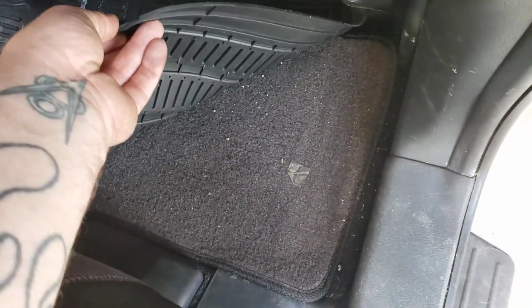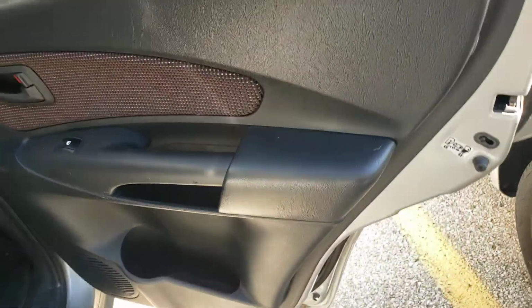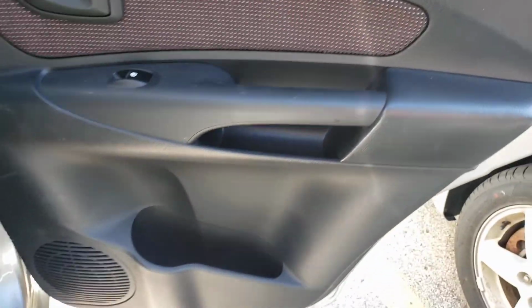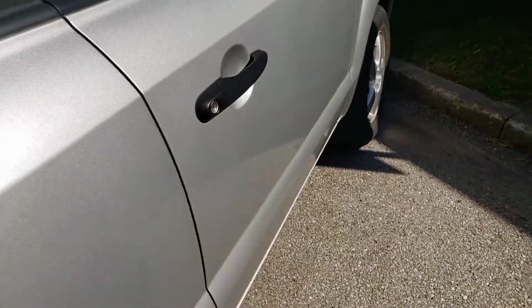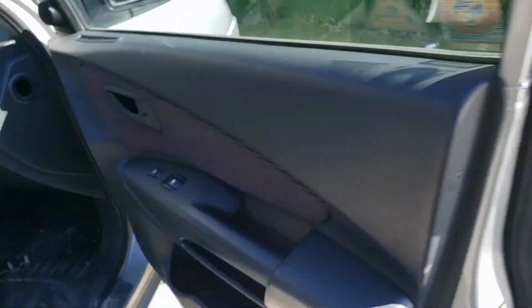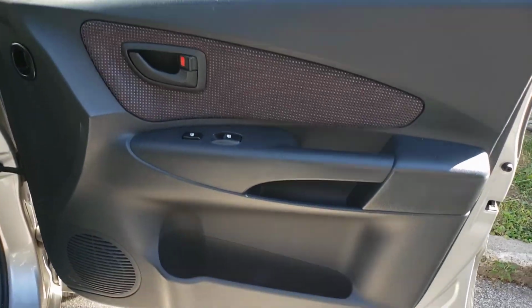Floors look good. We've got WeatherTech mats, summer mats, and carpet underneath, and it all looks pretty nice. Door panel looks good as well. No real issues. Hear those squeaky hinges again. Again, door panel looks good.